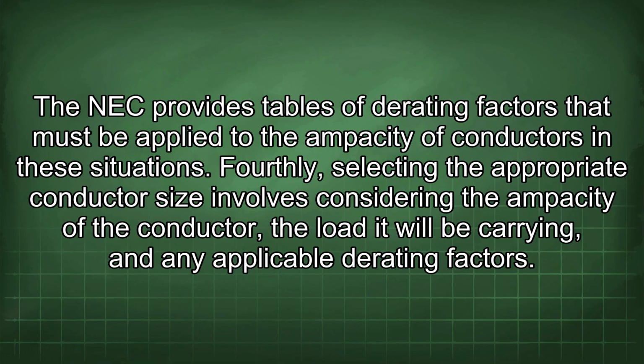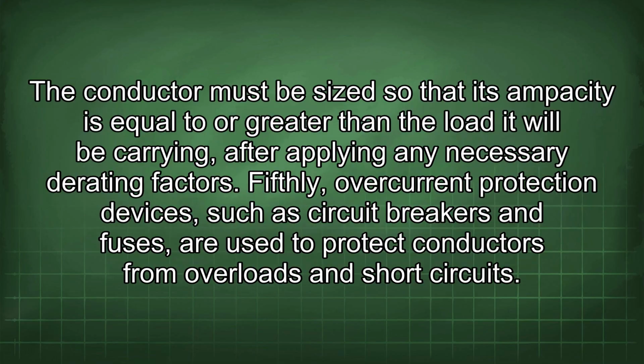Fourthly, selecting the appropriate conductor size involves considering the ampacity of the conductor, the load it will be carrying, and any applicable derating factors. The conductor must be sized so that its ampacity is equal to or greater than the load it will be carrying after applying any necessary derating factors.